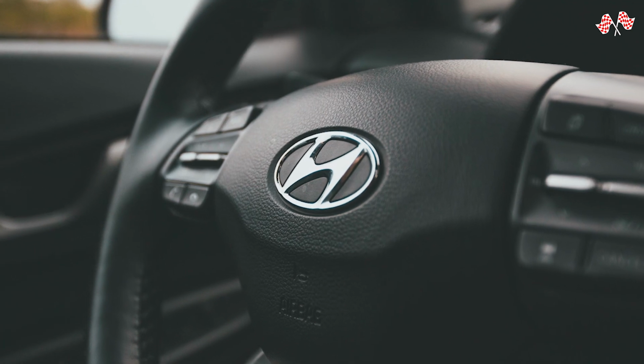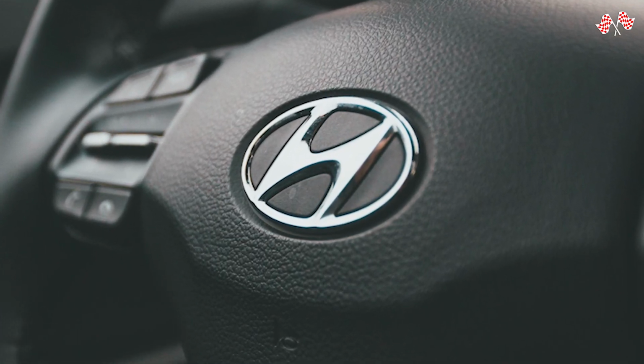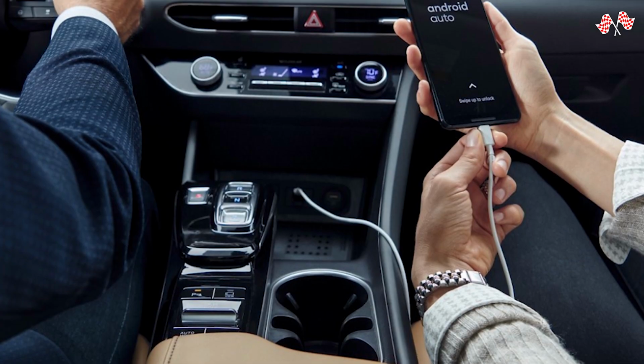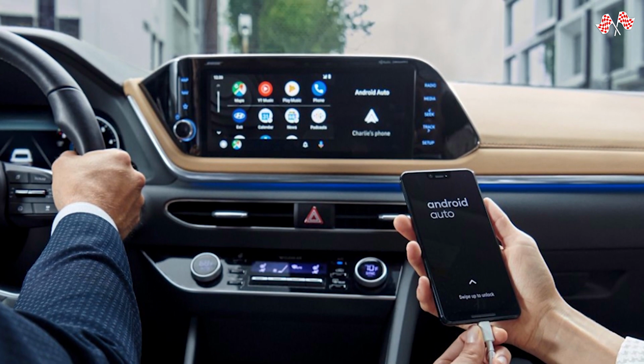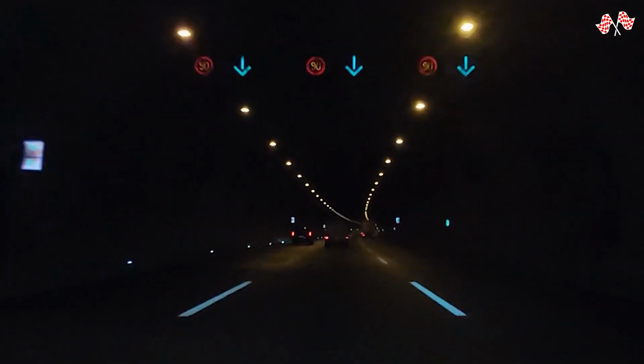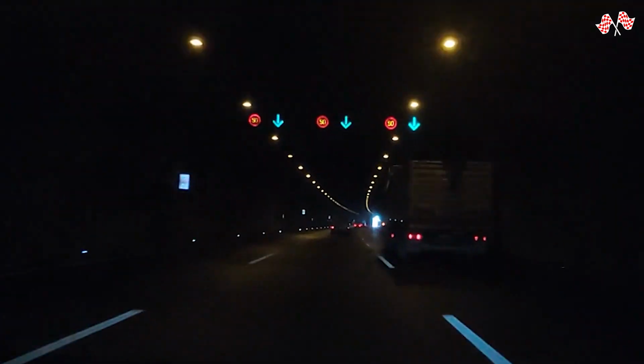The Hyundai Sonata Hybrid has a luxurious interior. High-quality, soft-touch materials are used in even the base trim. The top Limited trim of the Sonata Hybrid has upgraded materials that give it a luxurious sedan-like feel. As you travel, the inside is tranquil and quiet, shielding you from the majority of traffic and wind noise.